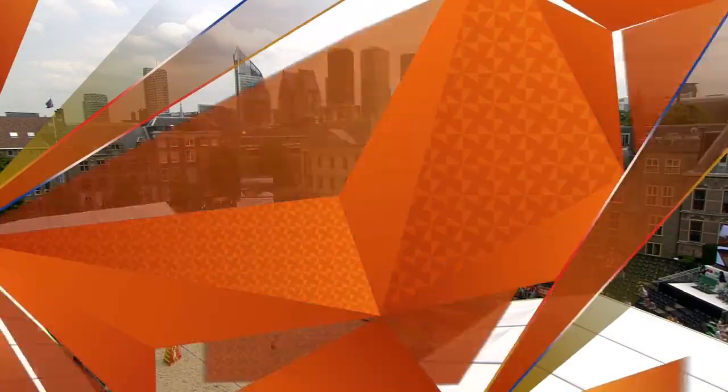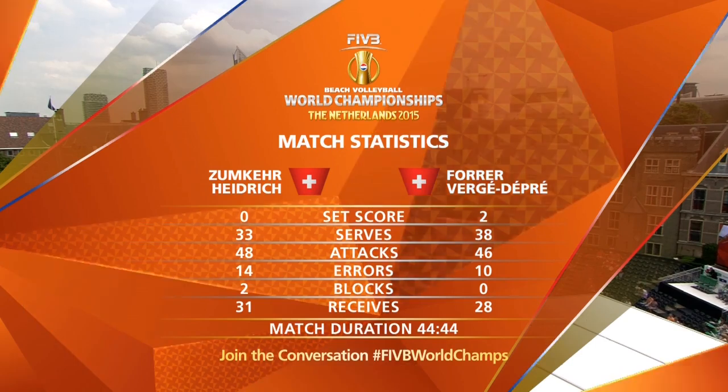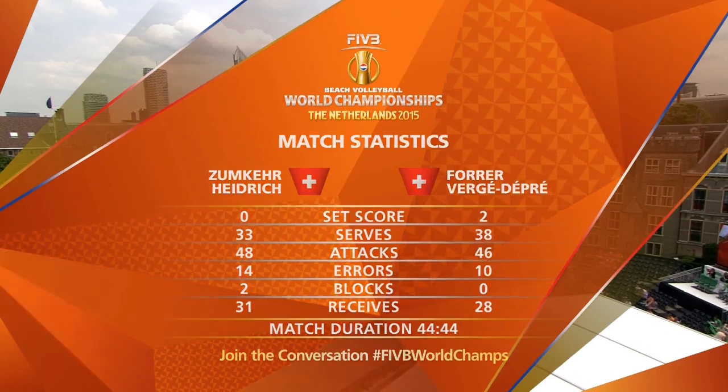Tim Simmons is down on centre court. We'll get to him in just a second. Let's have a look at the stats from the match. A couple of blocks. It was pretty topsy-turvy, wasn't it? Could have gone either way, but in the end, Ferrer and Depré took the initiative. And they're down now on centre court. Let's hear what they have to say.